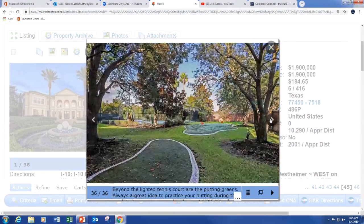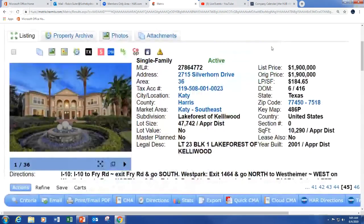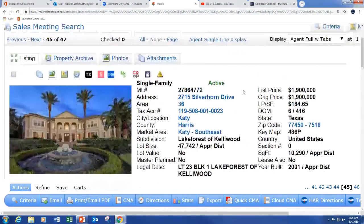$1.9 million. He paid $2.4 million for it. Where are the putting greens? Yes, two putting greens, not one. Where in Katy is it? It's called Lake Forest of Kellywood. It's right off of Fry Road. Okay. Wow. Tennis court, school, and cutting room. Yeah, what else do you need? It's like a resort. Yeah, and it's manned guarded access, so you can't get back in there to drive around and check it out.